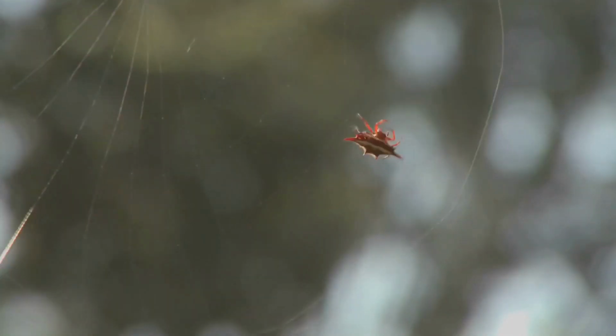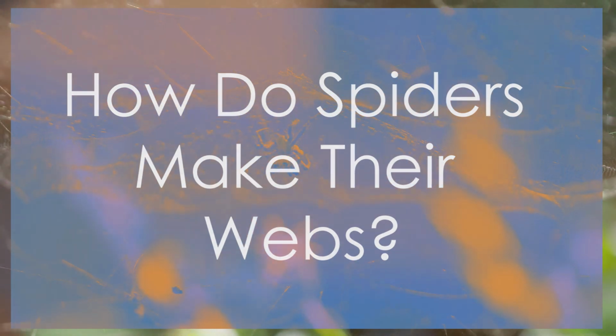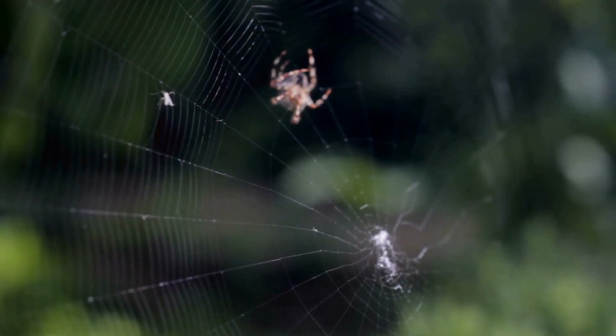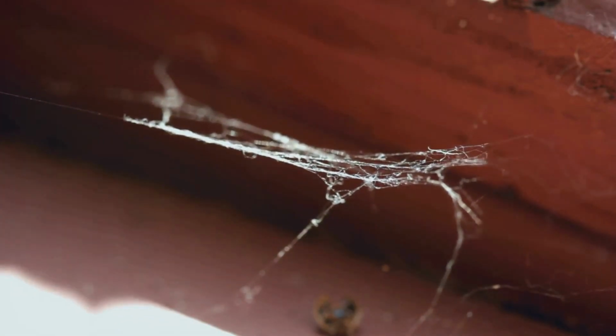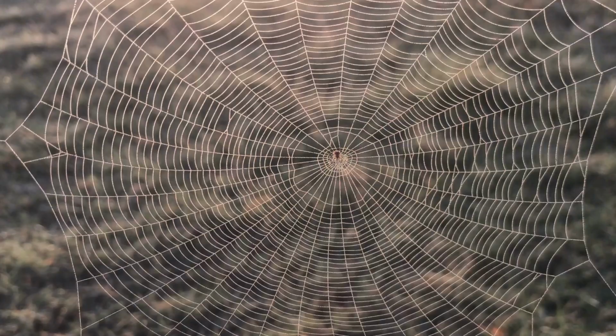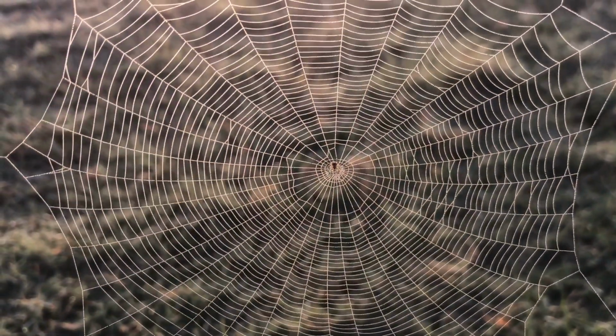weave such extraordinary webs. To understand why spiders weave webs, we must first look at how they do it. How do these tiny creatures manage to make such strong and precise webs? The answer lies in their spinnerets, specialized glands that produce silk. This silk, although thin and light, is proportionally stronger than steel.